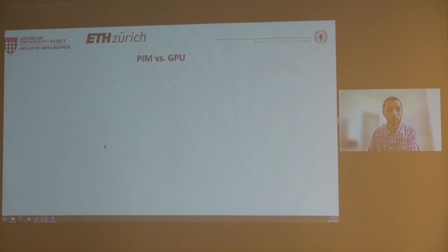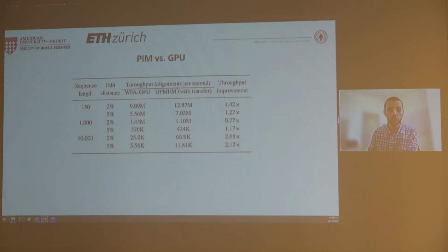We also compare performance to GPUs. So here you can see, compared to the WFA implementation on GPU, in most cases PIM outperforms the GPU and we have higher throughput. Here you can see that the throughput improvement in most cases is high, up to 2.68 times faster for the large sequence.